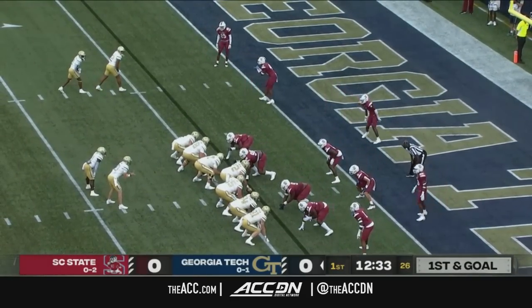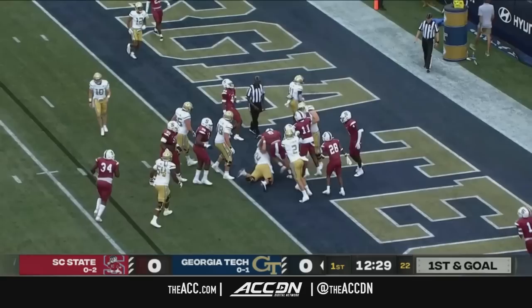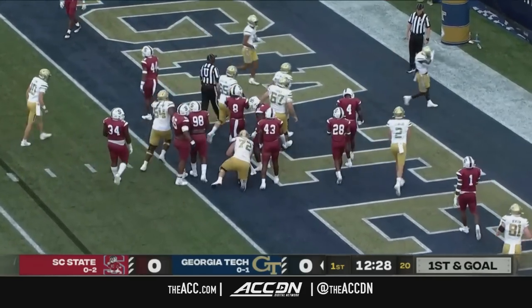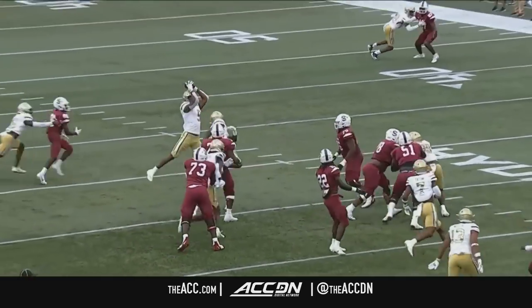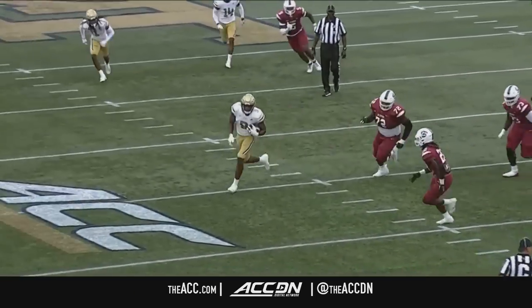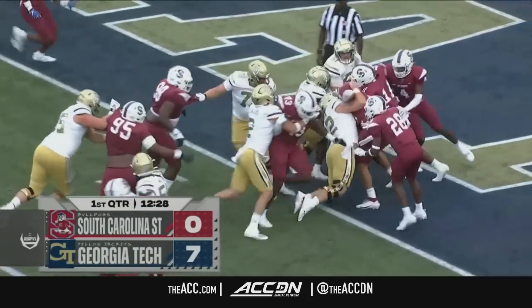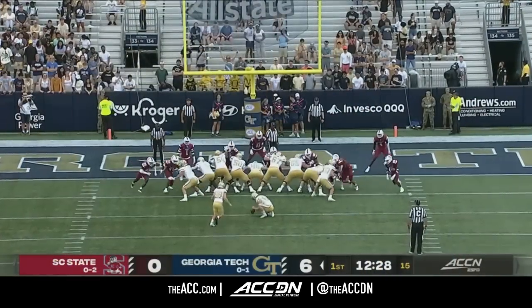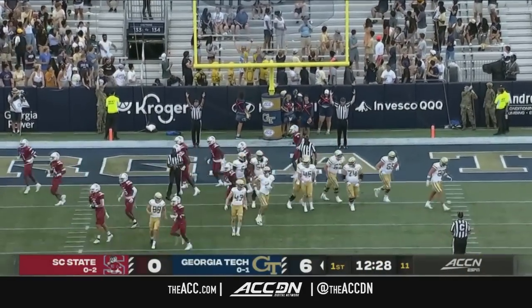2 tight ends set here, 1st and goal at the 4-yard line. King hands off, up the middle, touchdown, Jamal Haynes, the sophomore. Perfect start. The interception, Kyle Kennard, the big man, setting him up, and then it's Haynes on the ground. Gavin Stewart's kick is up and good.